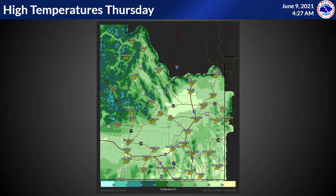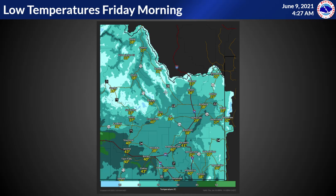Here's a look at the high temperatures that we're expecting on Thursday. We'll probably score these pretty early in the day. In fact, I'd say that our warmest temperatures will be right after midnight tonight, and then we'll see cooling temperatures through the day tomorrow with that low pressure system advancing across the region.